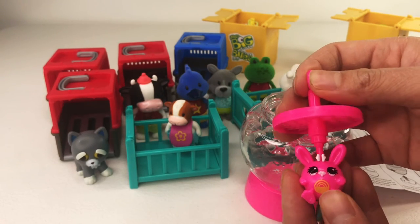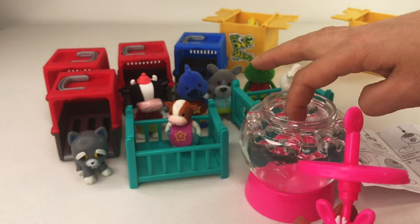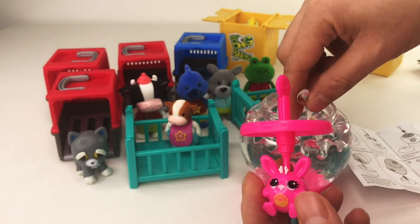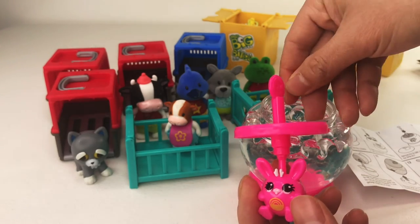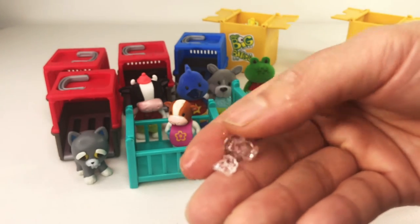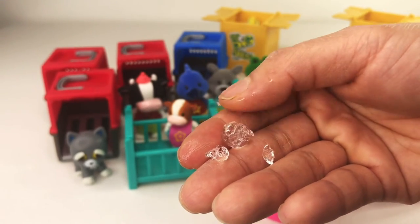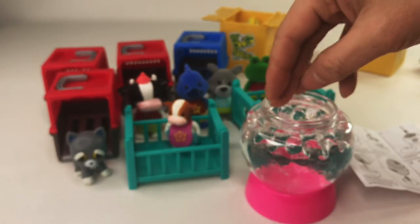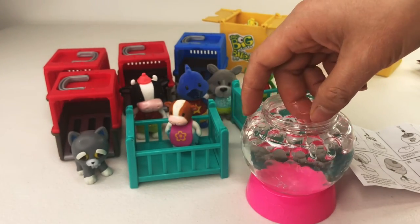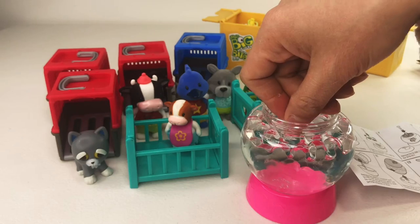Look at this. Wow. Ooh, look how cool these little gel balls are, guys. Ooh, I like them. Ooh, look, I pop one open and it's like squishy. See that? It's like squishy. And this whole thing is filled with those balls. Ooh, this is fun. Just smashing these balls is fun.